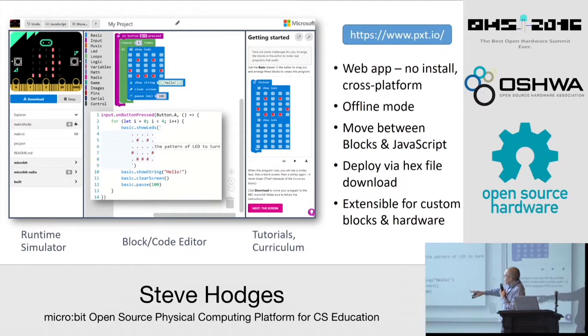And on the left-hand side, we have a simulator, which means as you edit code in real time, you're getting a little simulation. You can see a graphic of the microbit up there in the top left, and the LEDs will be flashing on the screen as they would on the real device.